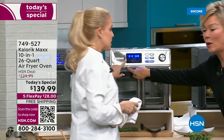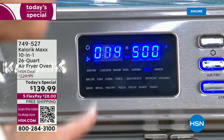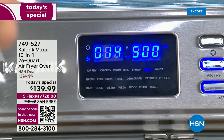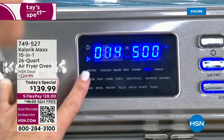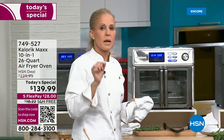Can we show this close-up while we're on this shot? Look at all these things that it gives you such guidance. So this is 21 presets, and I believe Max is a genius. I also think my three-year-old is a genius. I just want you to know that. Of course. But the truth is, he is. 21 presets that are already preset for you with time and temperature.